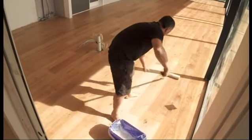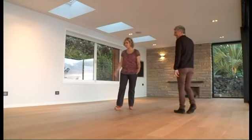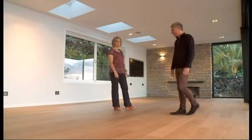OMG, I finally have my floor. This looks great. I can't believe we finally got it done. You have indeed, Evie. People told me to give it up, I wouldn't be able to achieve it, but I kept on going. The bank manager may not like it, but I love it.